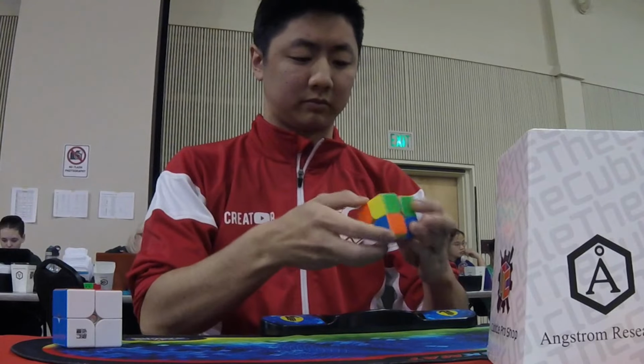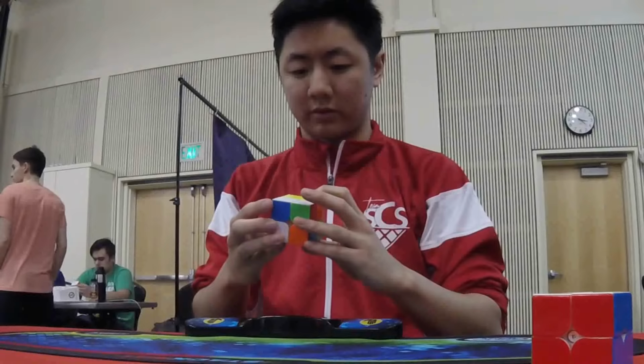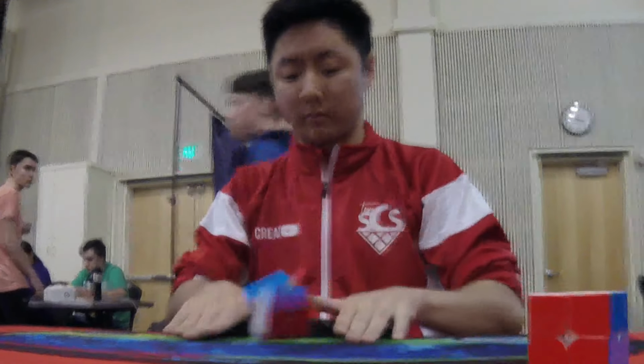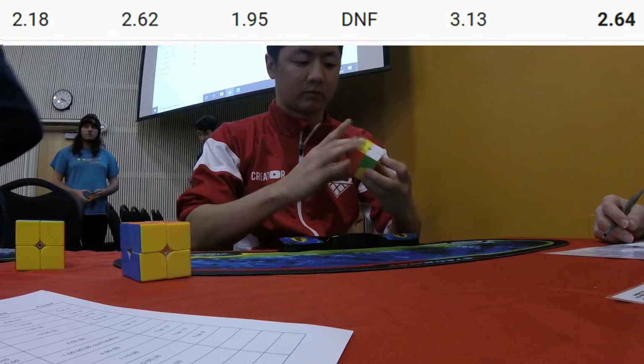It wasn't a good solve, but it was good enough to get a 2.64 average, which beats my 2.86 from last year. I'm pretty happy with this one because I pretty much relearn a lot of EG1 cases every competition, so this is not bad for me. So that's about it for the highlights of this competition.